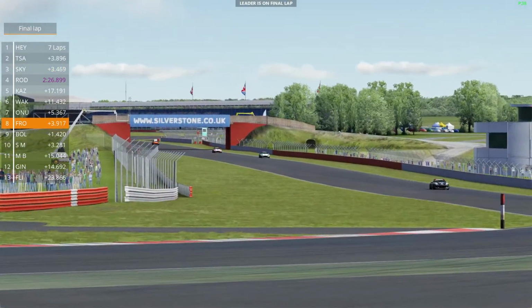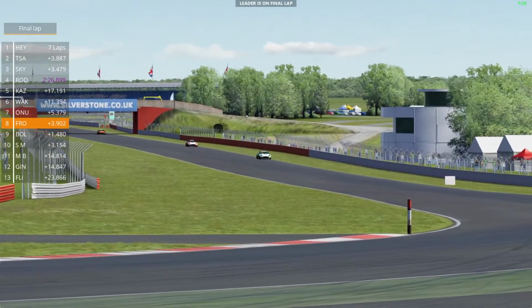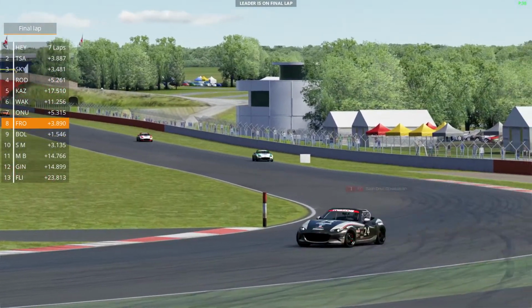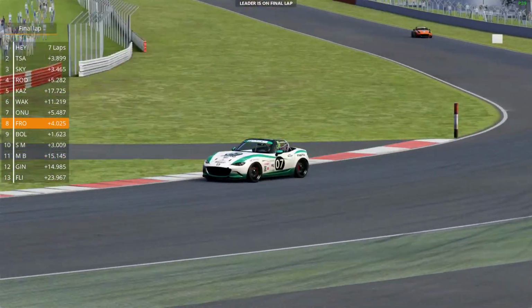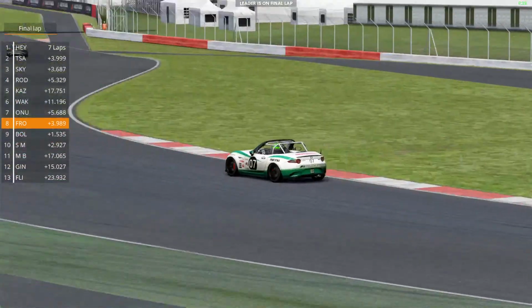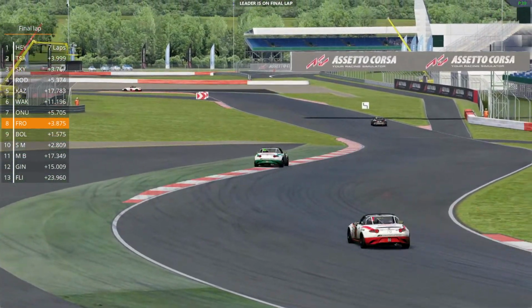Coming down the Hangar Straight. It looks like Bolivar might have backed off back there. Once again, he's struggling with Maggots and Becketts. I think he's struggling with the Club chicane. All a learning experience. He can learn on Track Titan. He can analyse his laps and learn from the experts. That's what we're here for.